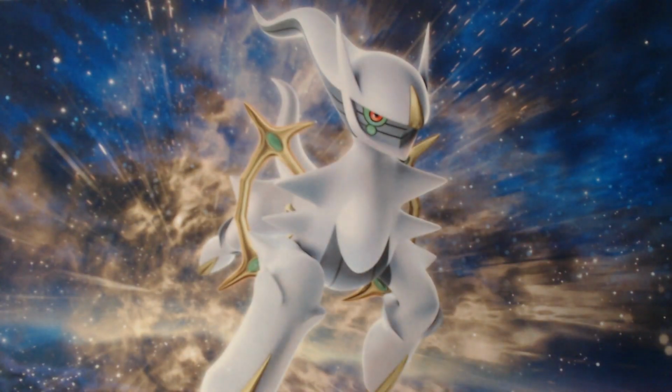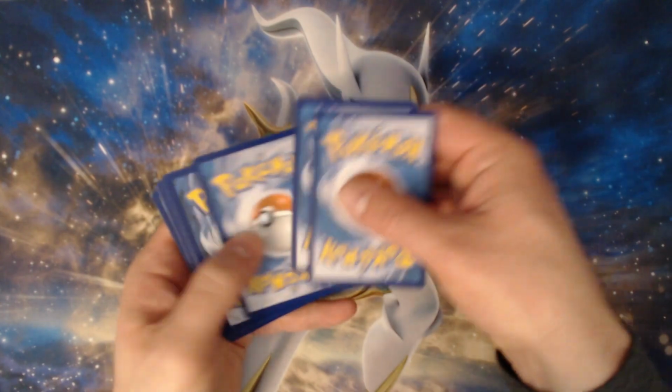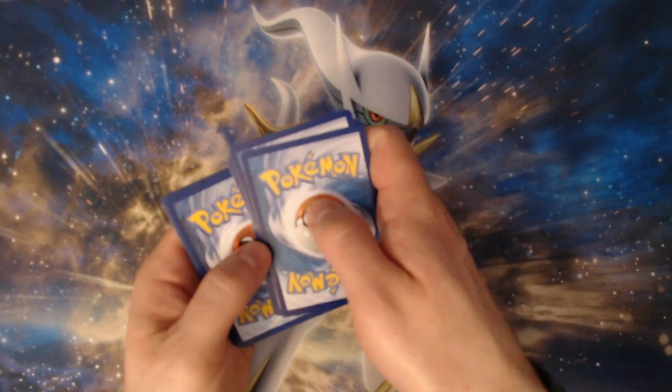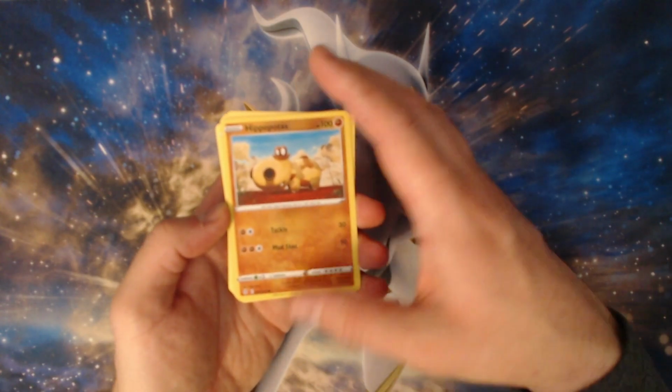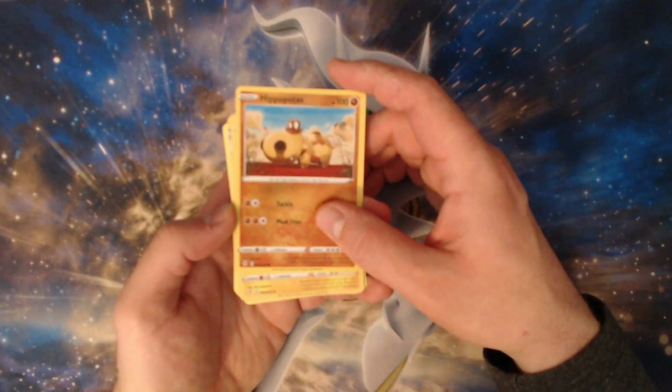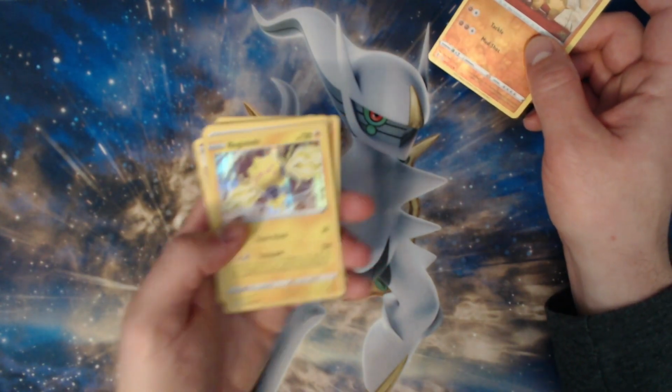All right, last pack magic. Truly, last pack magic. Come on, Umbreon. Hippopotas. And a holographic Regieleki. Woo!